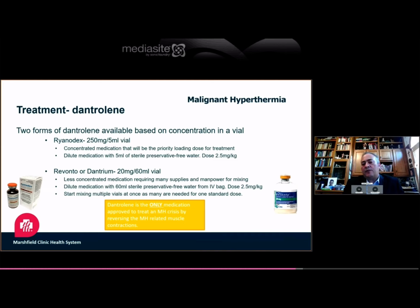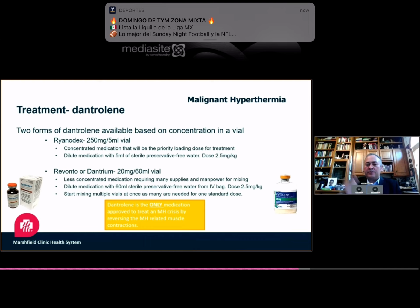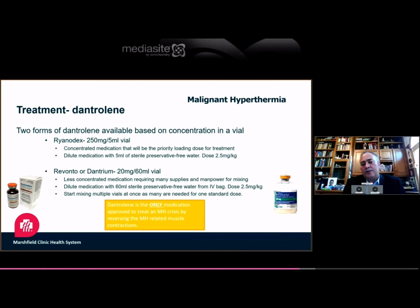But the other vials, unfortunately, are powder and they have only 20 milligrams per vial. Each of them has to be reconstituted with 60 mLs of sterile water. So you can see why we need people to come in right away to help with diluting. For a 100 kilogram person, we roughly need 250 milligrams. If we have only 20 milligram vials, we need a lot of help diluting all those vials. That's why having one Ryanodex vial, 250 milligrams right there, ready to go, was necessary to at least get the immediate treatment pronto. And later on, we'll continue with the less expensive dantrolene to continue the treatment of the patient.